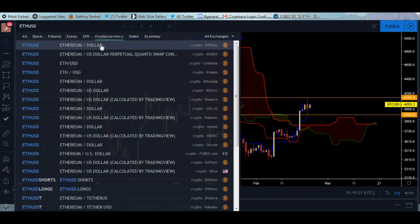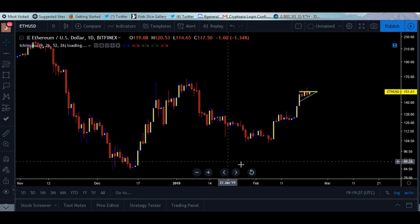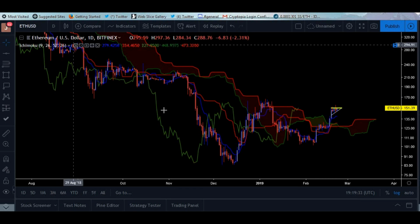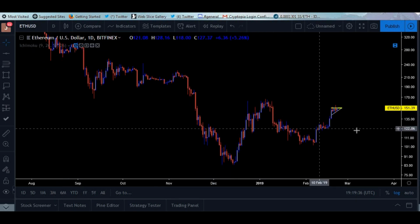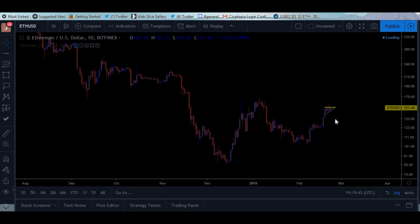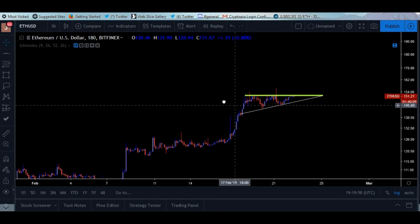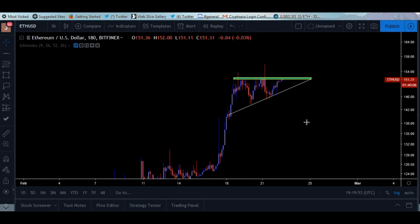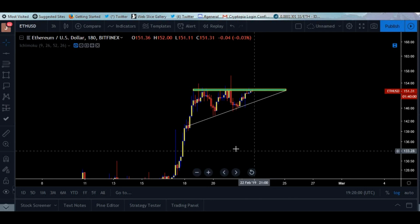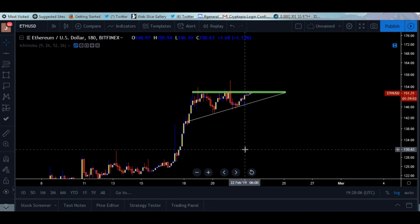ETHUSD. Just like I mentioned in my previous video, we have the same pattern playing out around here. So we have the V bottom and the U. I also made it clear here, we have still the same pattern playing out again. We have the horizontal resistance around here, and we still have the diagonal support around here. So much like the same chart pattern playing out in Bitcoin as well. We're seeing the same move around here.